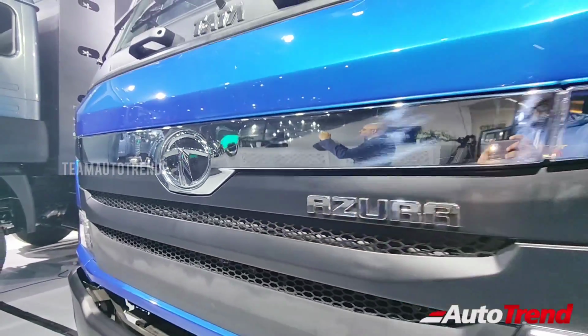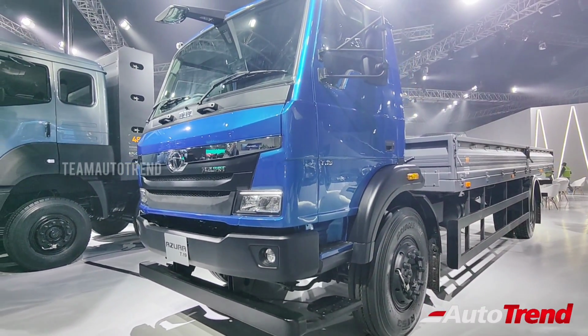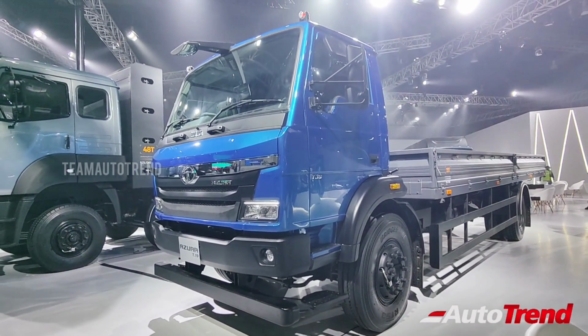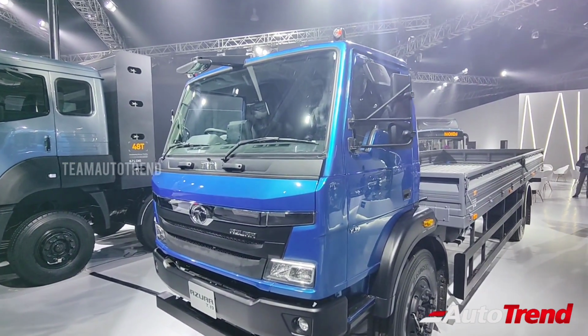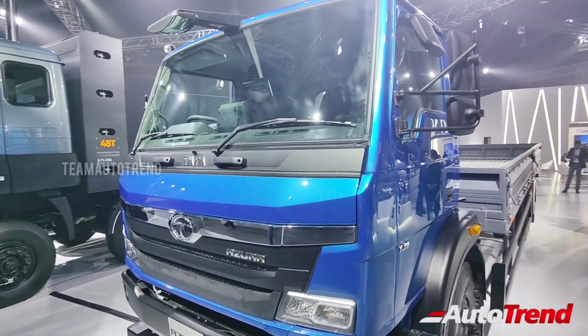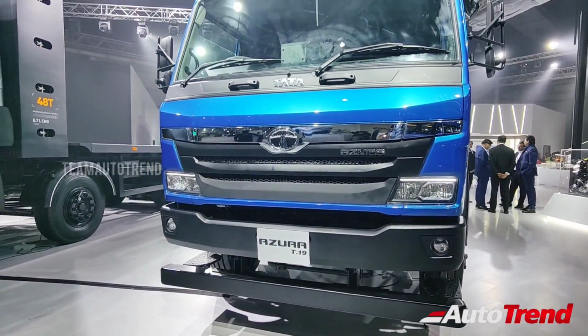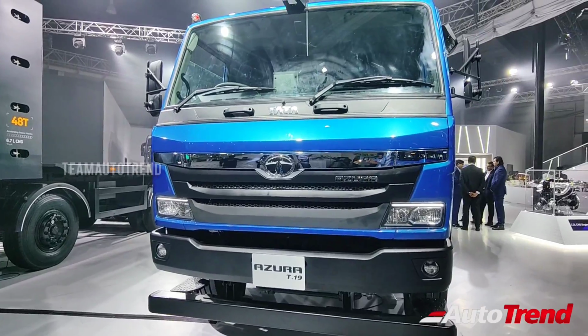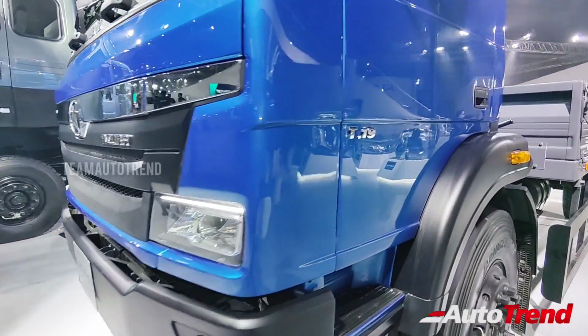In terms of the overall vehicle length and size, the Intra V20 is quite similar to the Intra V30. Next, coming to the newest entrant in the Tata Motors commercial vehicle range, this here is the new Tata Azura light commercial truck. This is based on a brand new modular platform, offering more flexible payload options, a whole host of new features along with fresh new looks. Carrying forward the premium tough design philosophy seen on the Tata Prima, the Azura features a fresh new front fascia along with new headlamps with LED DRLs.